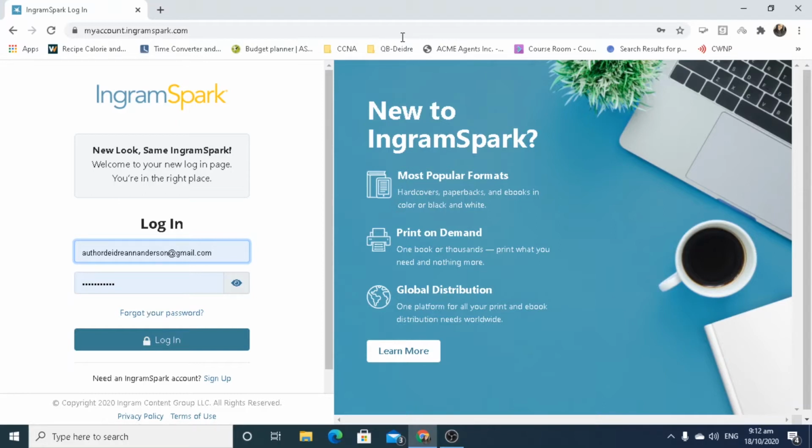Reason being, as we said with the Draft to Digital video, it is always more beneficial going directly to the individual outlets for royalty sakes when it comes to your ebooks. But if you are like me and you don't have the time to go to each individual outlet and you want to use a distribution channel, Ingramspark is a viable option. I chose to use Draft to Digital, but if you want everything in one place, you could essentially do your paperback, ebook, and hardcover through Ingramspark. All right, now let's get to it.